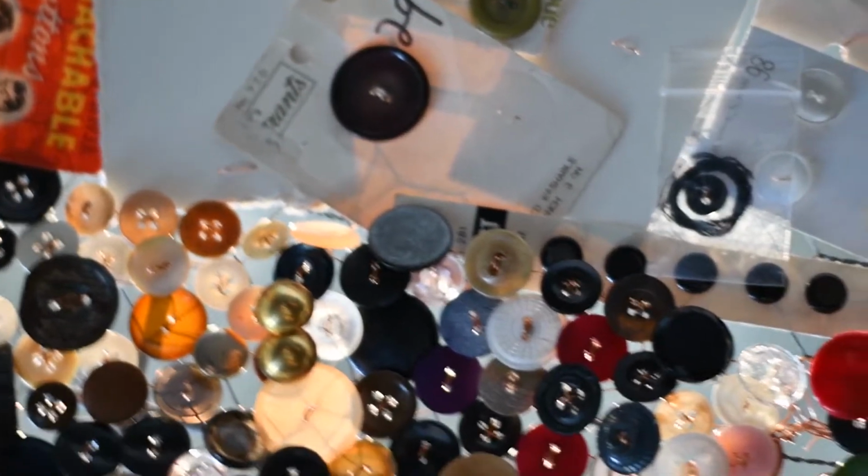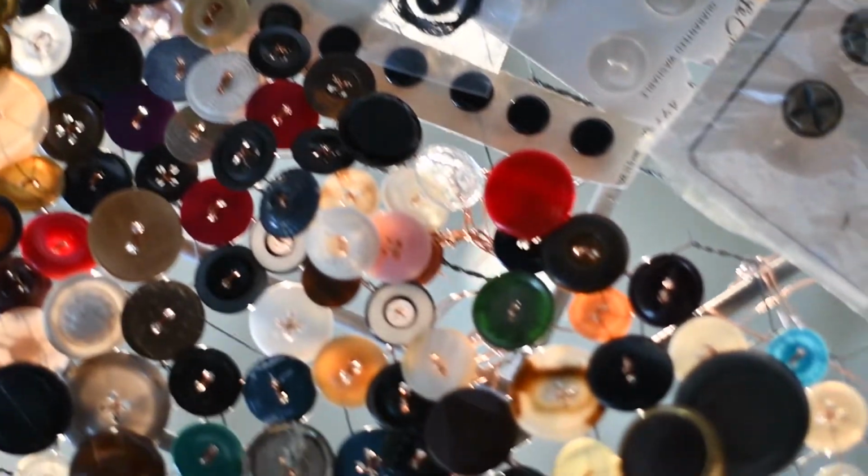This work is not complete. The button quilt itself is not complete. I'd like to make either more button quilts, continue this process of weaving the buttons and connecting button collections. If you or a family member have buttons that you would like to donate to me, I would be more than happy to accept them and continue this art piece.